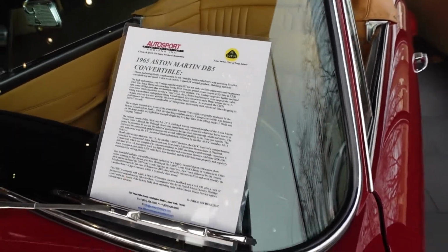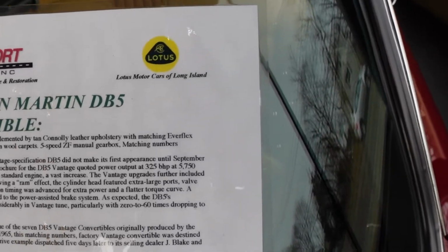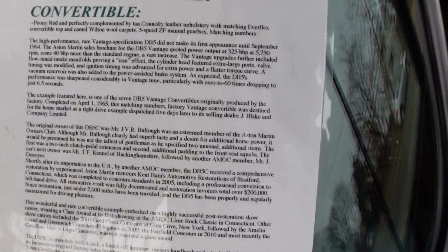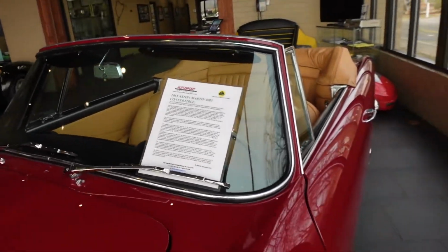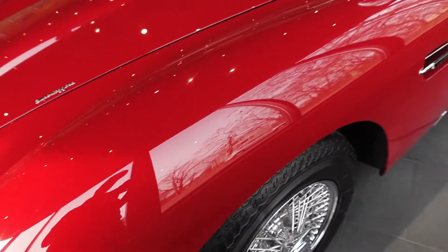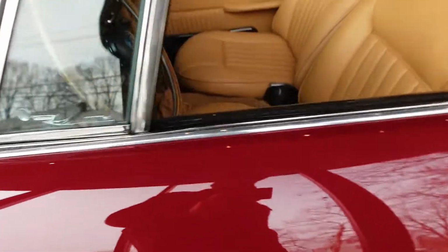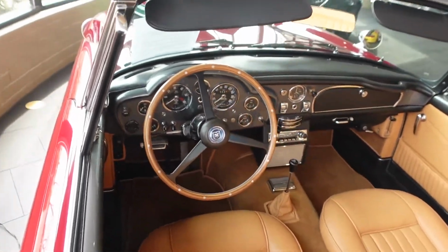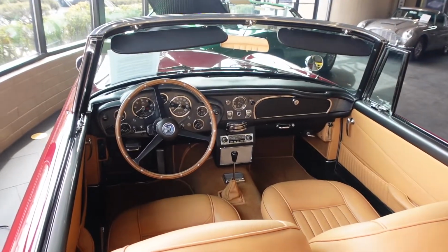Here we go. So this is a 65 DB5 convertible. You want to pause it. Got a 5-speed manual. Can't go wrong with red and tan. The theme seems to be tan interior here with these cars, huh? We've got a lot of tan interior. Very popular. We didn't have as many options back then in the old days, so a lot of cars came with tan interior or black interior.